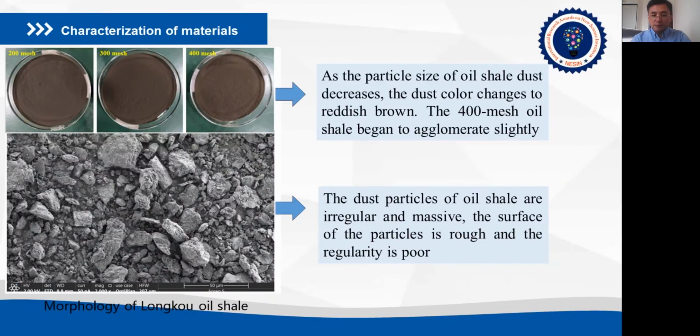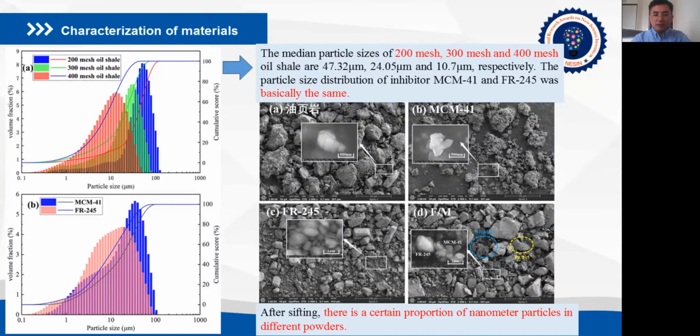It is observed that as the particle size of oil shale dust decreases, the dust color changes to reddish brown. The dust particles of oil shale are irregular and massive. The surface of the particles is rough, and the regularity is poor. The median particle sizes of 200 mesh, 300 mesh, and 400 mesh oil shale are listed here. The particle size distribution of the inhibited samples was basically the same.